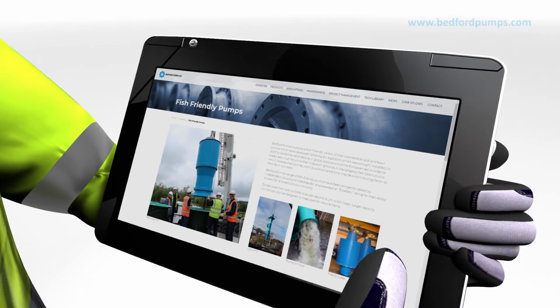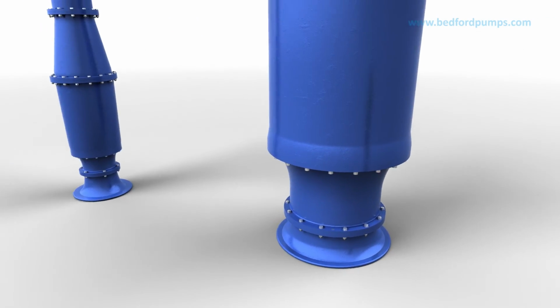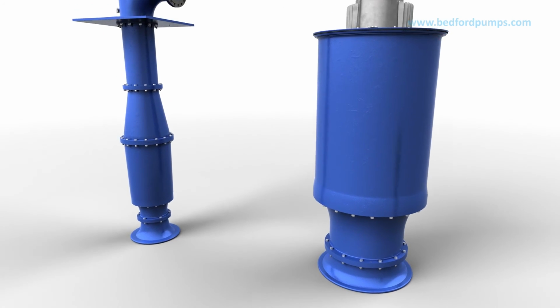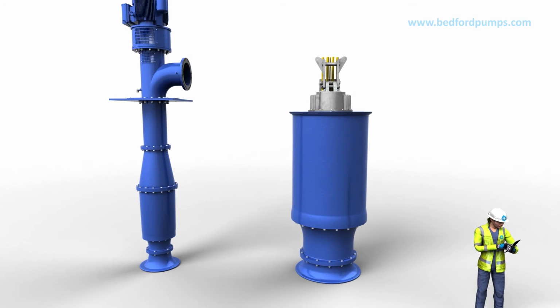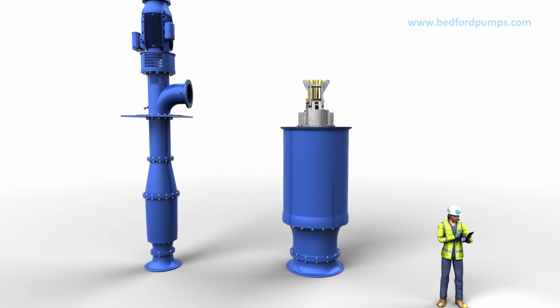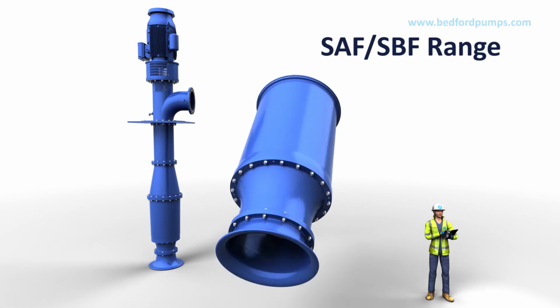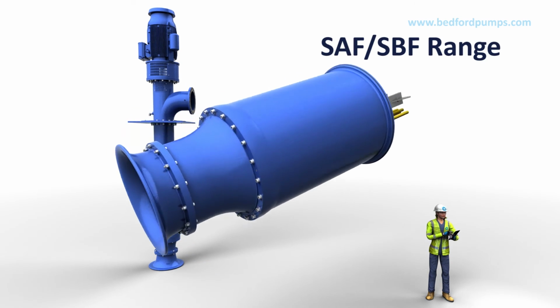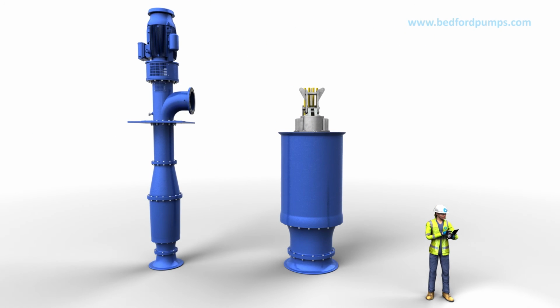Bedford Pumps produce a wide range of industry-leading fish-friendly pumps, which were created specifically to tackle the ongoing decline in global populations of both fish and eels. We produce two main fish-friendly pump types, a range of submersible pumps and suspended line shaft pumps that are ideal for a wide range of applications.